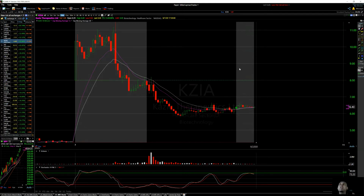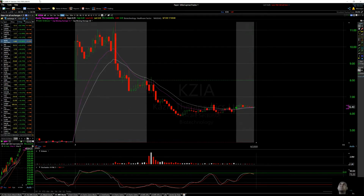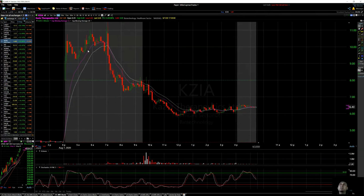Those moves happen very rarely. And this came back down, faded, and this was a short. This was a great short as soon as you see this candle. This is a massive bearish candle on the 10-minute, 5-minute, look at that. As soon as we try to get to 11, nope.